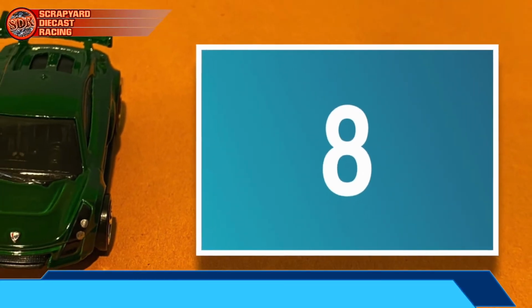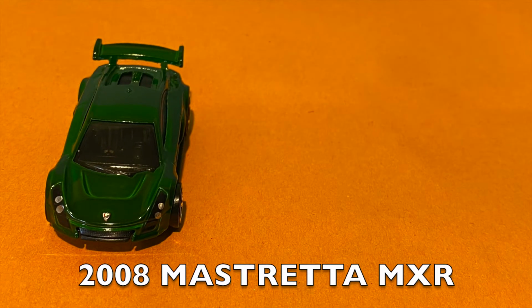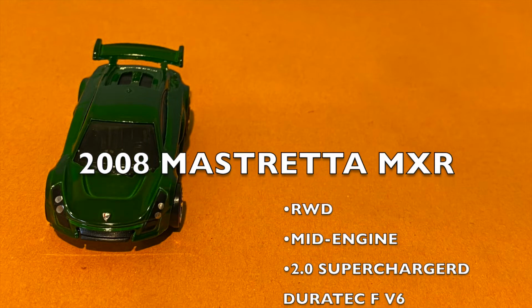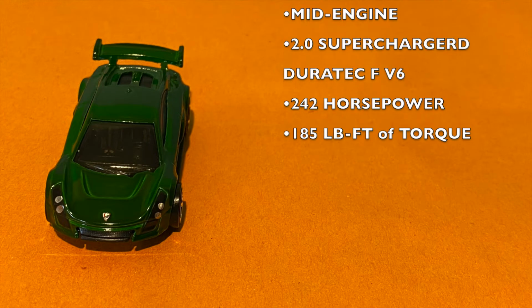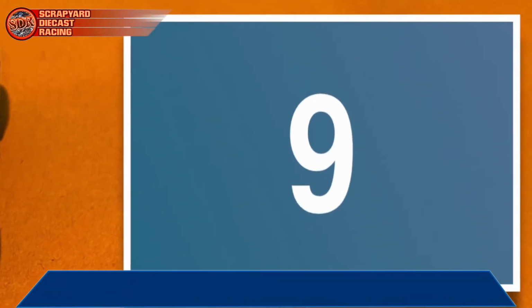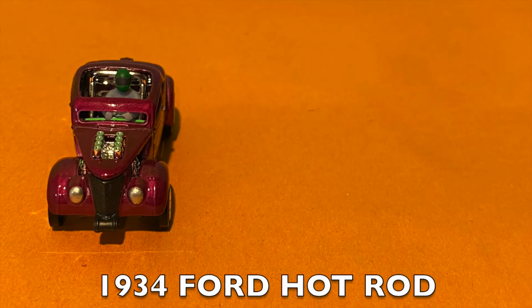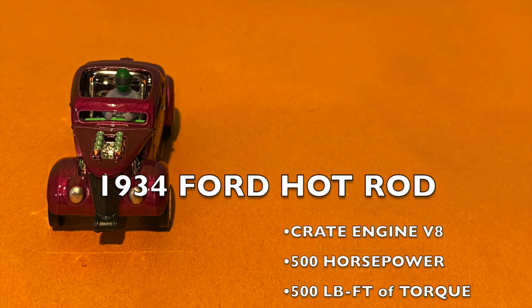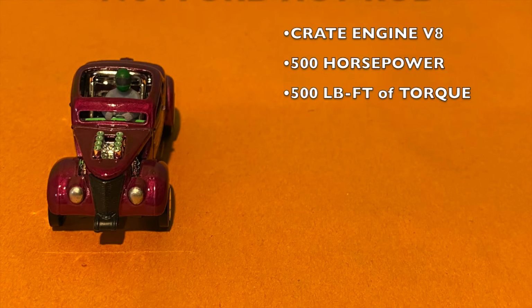Up first we have contestant number 8, the rare 2008 Mastretta MXR. This rear-wheel drive sports car has a mid-engine 2-liter supercharged Duratec V6 with 242 horsepower and 185 pounds of torque. Followed by number 9. It's the 1934 Hot Rod. This car looks like it would be more at home in Detroit, cruising down Woodward Avenue with a crate engine V8 pushing out 500 horsepower and 500 pounds of torque.